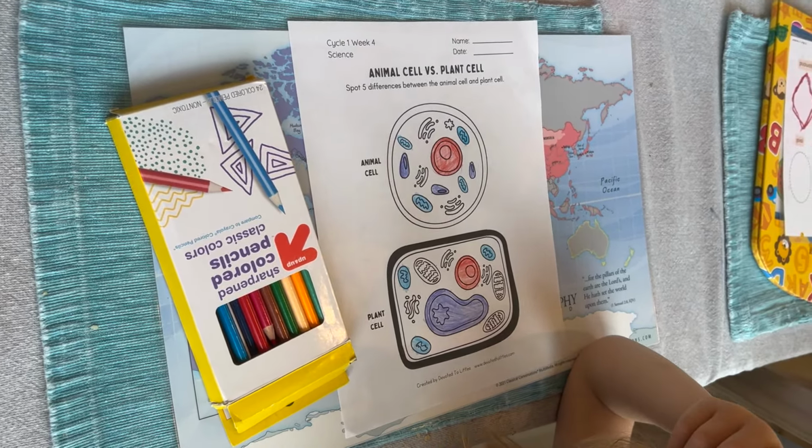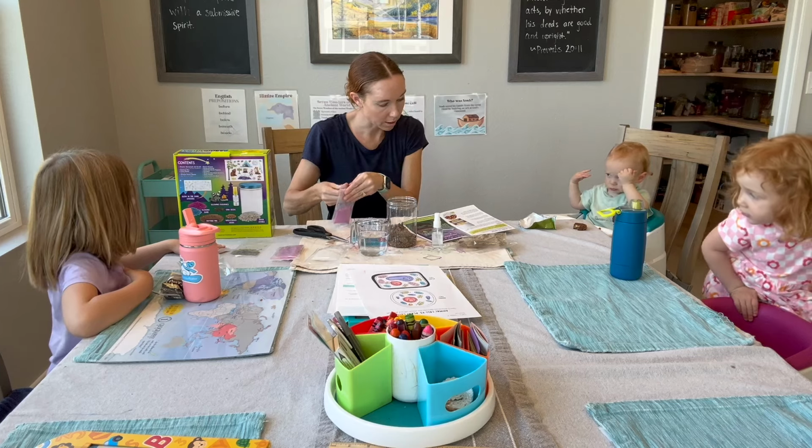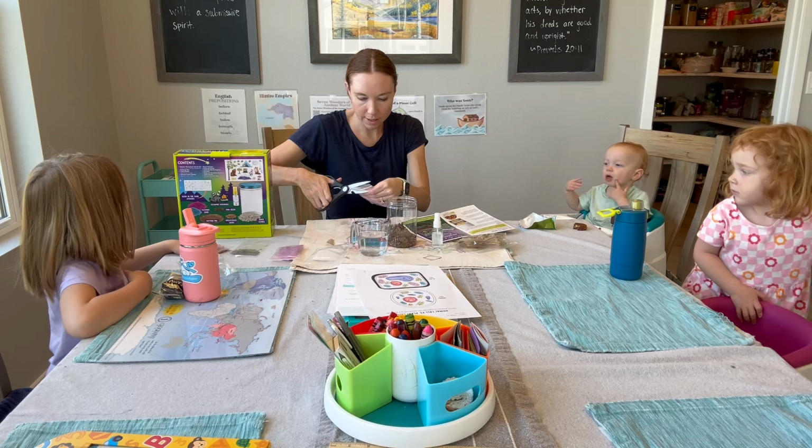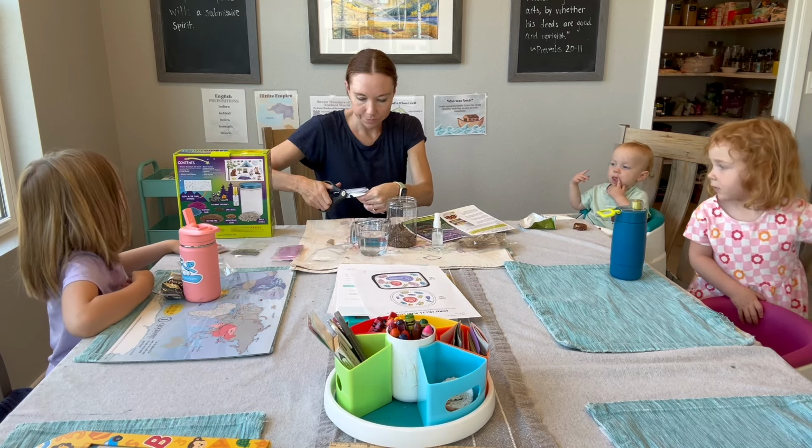No, just plant cells. We also planted some seeds as part of an activity we received as a gift this week. It went perfectly with learning about a plant cell.